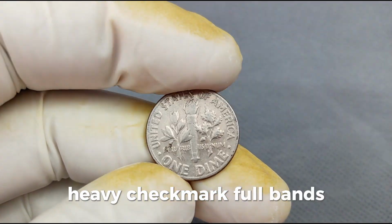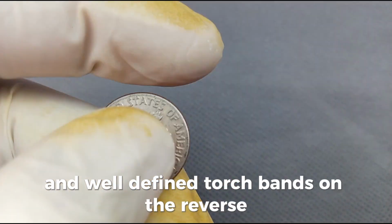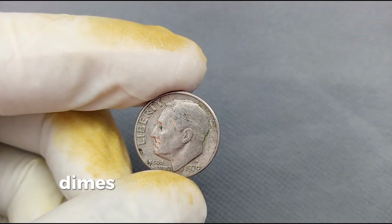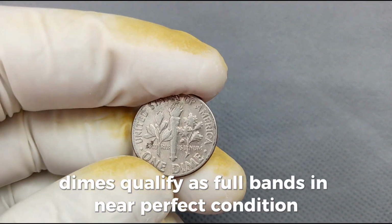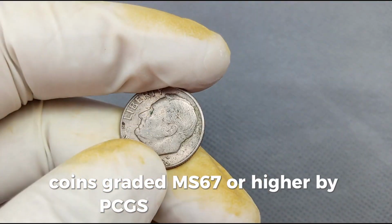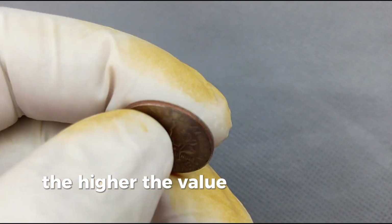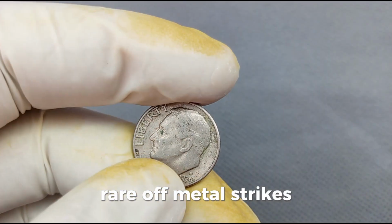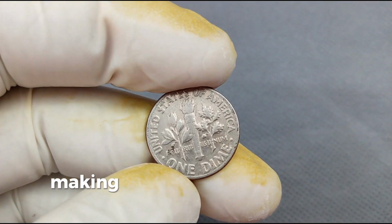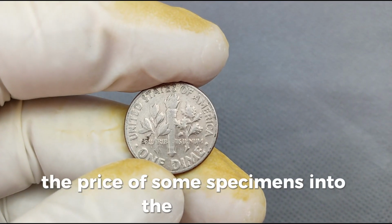Full bands, FB designation. If your dime has fully separated and well-defined torch bands on the reverse, it's worth serious money. Only a handful of 1974 D dimes qualify as full bands in near-perfect condition. High-grade condition. Coins graded MS67 or higher by PCGS or NGC are rare. The fewer scratches and imperfections, the higher the value. Rare off-metal strikes. A few dimes were mistakenly struck on foreign coin blanks or experimental metals, making them unique collector's items. These factors combine to push the price of some specimens into the millions.